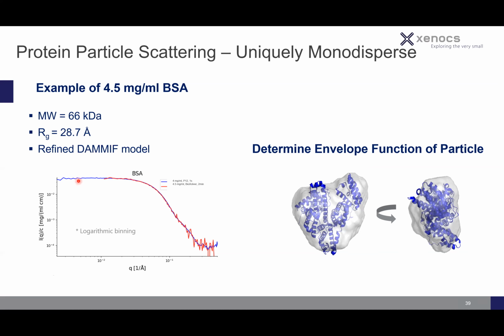And then when our particles are highly monodispersed, like a protein in solution, we can not only determine the size, the low-hanging fruit from the Guinier plot that I referred to before, but we can in fact determine an a priori model of the envelope shape of the protein in solution. And these are a series of programs that have cloud access. If you have a monodispersed sample like a protein, these programs can be used in a cloud computing format.